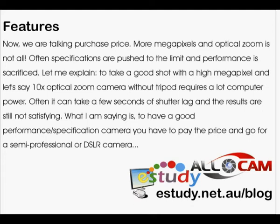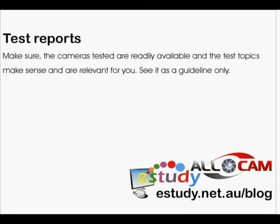What I'm saying is, to have a good performance and specification camera, you have to pay the price and go for a semi-professional or digital SLR camera. However, the most shots indoors are taken in wide-angle lens settings and outdoors you use the same. Most cameras handle these shots without any issues. The best insurance from disappointments is to test the camera by yourself under different light conditions and zoom settings. Test reports. Make sure the cameras tested are readily available and the test topics make sense and are relevant for you. See it as a guideline only.